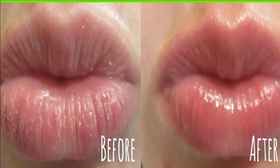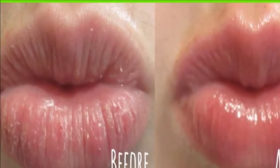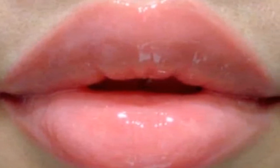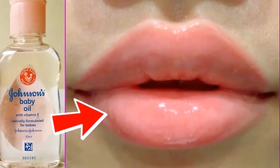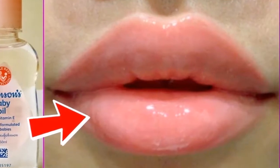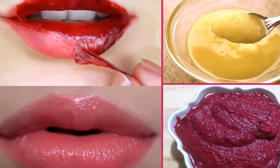Fuller lips natural treatment. There is an old trick that will help you get fuller lips in no time naturally. All you need to do is mix a drop or 2 of peppermint essential oil with lip balm or Vaseline and apply the mixture on the lips. It may cause a tingling and burning sensation, so don't exaggerate with it. You can use cinnamon oil instead, it will have the same effect.